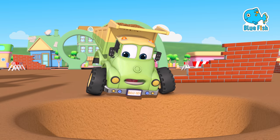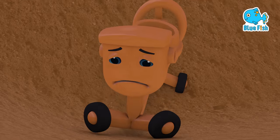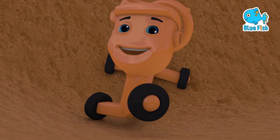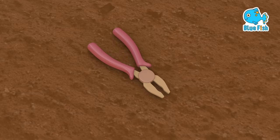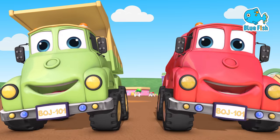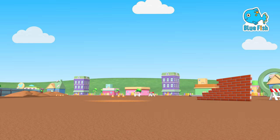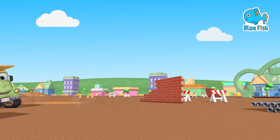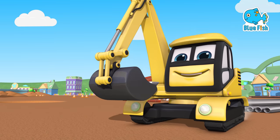The dump truck's filled with mounds of soil. Watch it roll from town to town. It gets to the site and lifts its bed. Here comes the dirt, it slides right down. Construction truck, you're strong. Construction truck, hip hip hooray. Construction truck, you work so hard. Construction truck, you save the day.